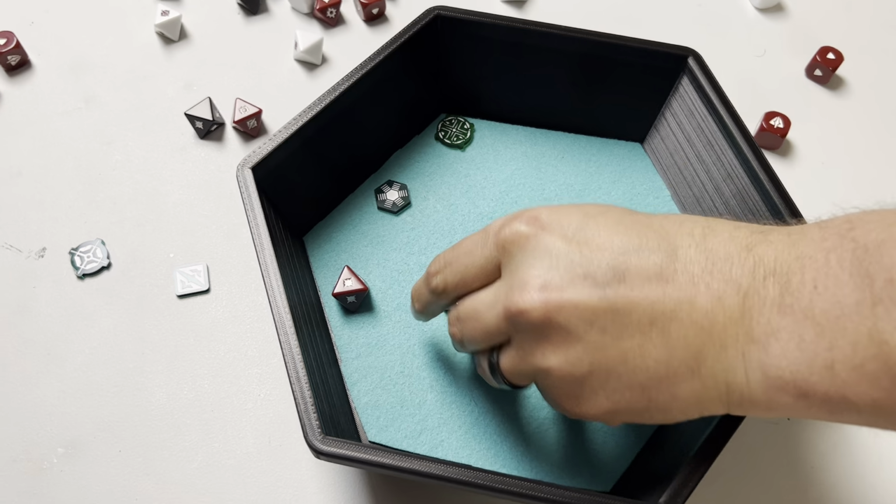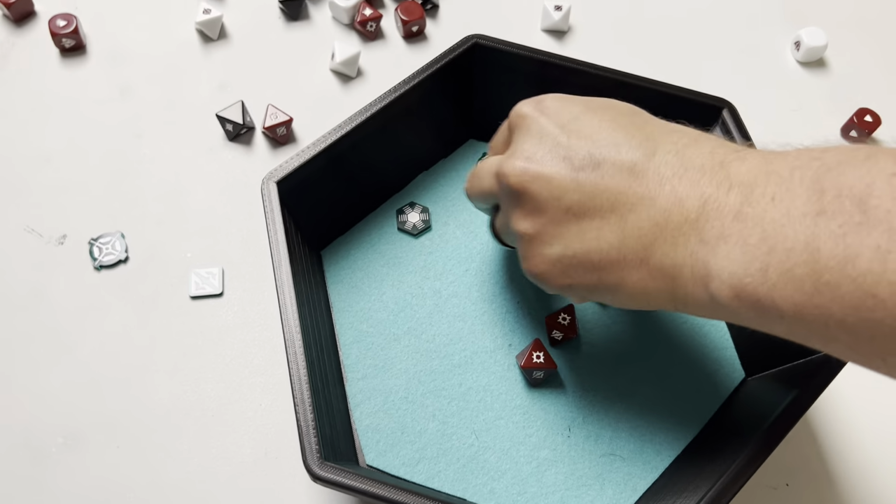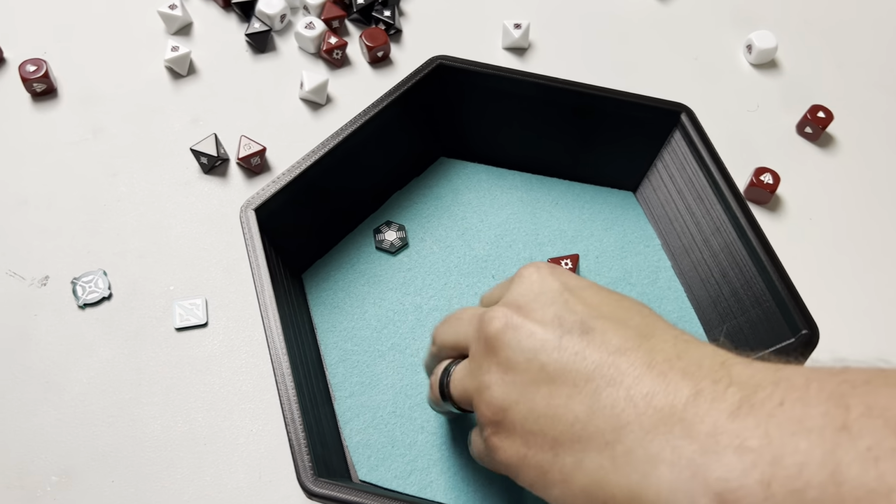And we will give you... We'll dodge the one hit away. We'll give you the three crit. Well, I'll aim. Why not? Sure. We'll aim and see if we can't get another crit out of this. No. We cannot. So you dodge that away.